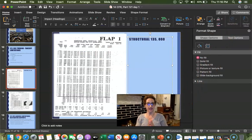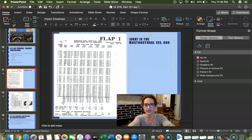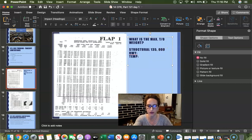what I want us to look at here, guys, is this is a performance chart. Everything is now online in the real world, embedded in a computerized system, but I want you to see this. The question that I would ask you on your test is, what is the maximum takeoff weight? And it'll be for a specific flight. I'll give you the structural limitation, which for this is 135,000. I will tell you the runway, and I will tell you the temperature. So this is what it would look like so far.